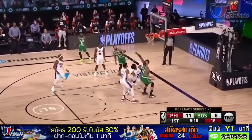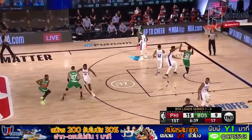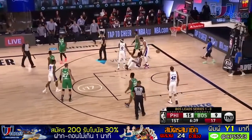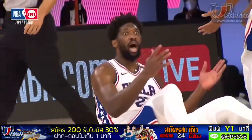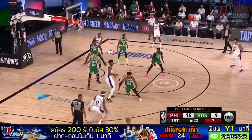Tatum feels out the defense. Not much you can do. But Philadelphia really attacking in the paint. So both teams will catch their breath. Here's Embiid on the box. Good start for him if you've just joined us.